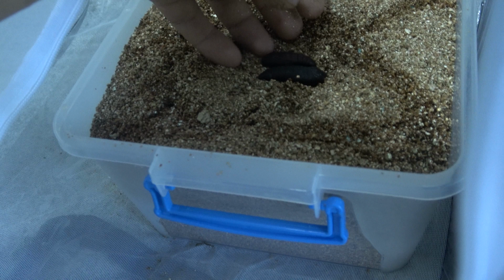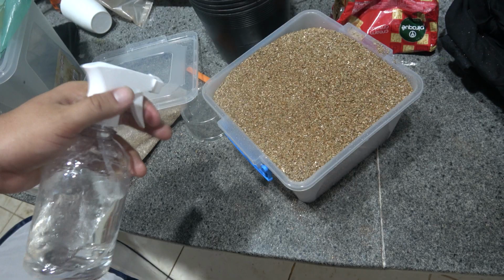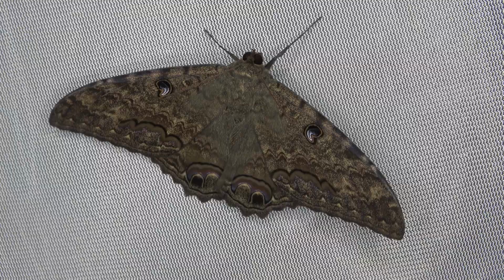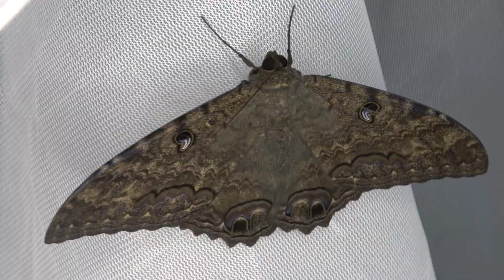I place them in a container with humid vermiculite. Incubating the pupa is easy, it's a matter of keeping them warm and humid. And before you know, the first moths are coming out. This right here is a male. This experiment revealed their life cycle and all their early life stages.